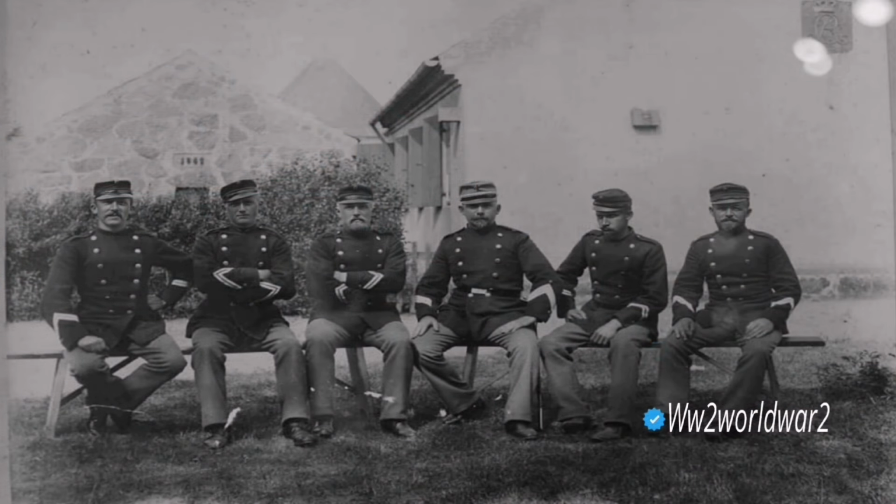Soldiers of the Bornholm Armed Foot Battalion, 3rd Company, at the Gunpowder Laboratory of the Citadel in Rhone, Bornholm, in 1894. The image depicts a group of soldiers from the 3rd Company of the Bornholm Armed Foot Battalion sitting in front of the Gunpowder Laboratory of the Citadel in Rhone, Bornholm, in the year 1894.